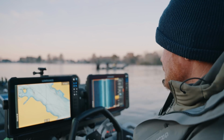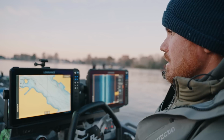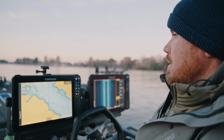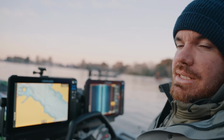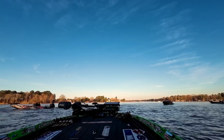A lot of guys do it. It's just something that I personally like to do because it definitely helps you not get confused, especially when you're running a lot of the same stuff. So the plan is we're going to stay local and hopefully we can catch some. Number 31.